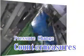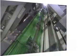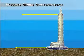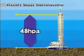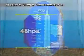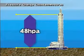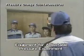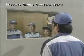The next problem that had to be overcome was the rapid change in air pressure within the cage. Between the first floor of the basement and the 89th floor, there is actually an atmospheric pressure difference of 48 hectopascals. Ascending to this height in just 39 seconds could cause passengers to experience ear popping. The physiological effects of fluctuations in air pressure were examined with the use of air pressure test equipment.